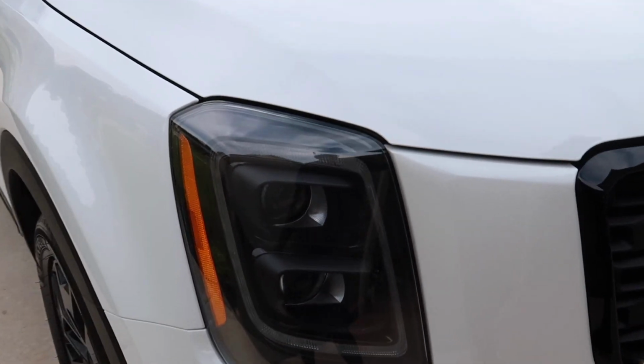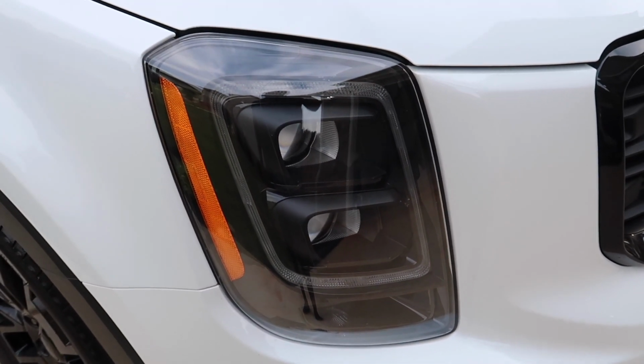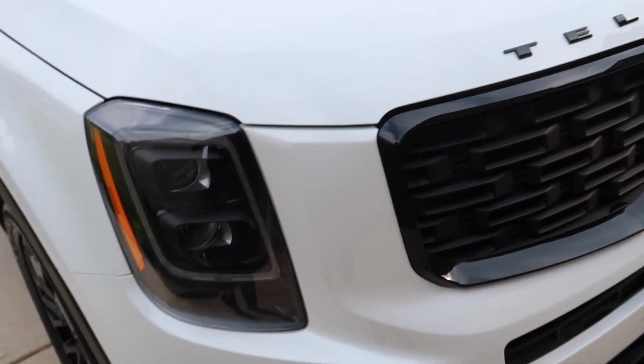But these LED headlights, I will never get another car without LED headlights ever again, because these bad boys are bright. It makes a difference. We haven't had to use the all-wheel drive just yet.